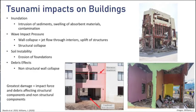Okay, so now I'm going to go through tsunami impacts on buildings specifically. So you can see in these examples here different levels of damage. The bottom left is a wave that has, you can see, gone up to the top of the first floor, left that largely intact, whereas the structure itself is fine, whereas the bottom floor has had the windows blown out, all the internal walls, and it's gone straight through that structure.